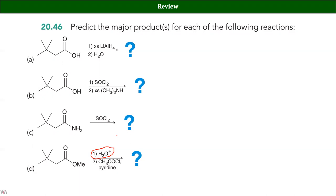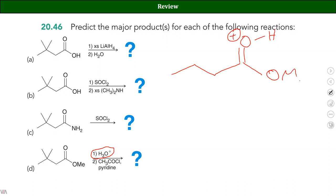We get a protonated molecule. So intermediate-wise, we're winding up with an intermediate that looks like this, which means something like an alcohol or a water molecule could come in here. An attack there. So basically, this is a hydrolysis reaction.